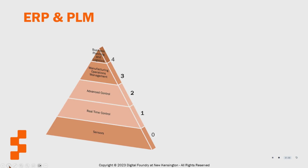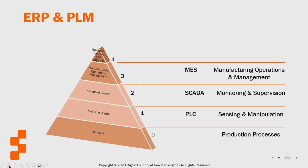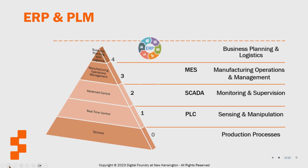As you have seen in our previous episodes, the technologies and processes used in smart manufacturing are embedded in the ISA 95 automation pyramid, which consists of Level 0, production processes; Level 1, sensing and manipulation; Level 2, monitoring and supervision; Level 3, MES, manufacturing operations and management; Level 4, business planning and logistics; and the cloud for external data storage and access.